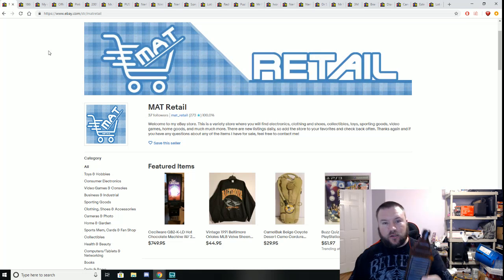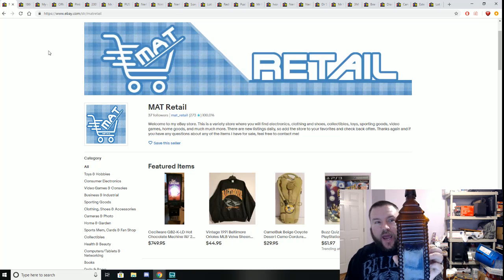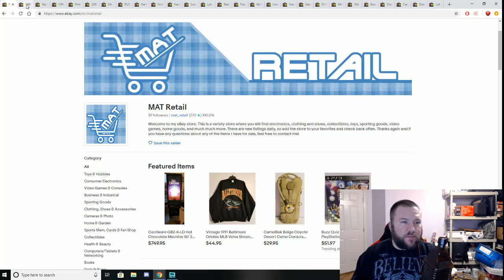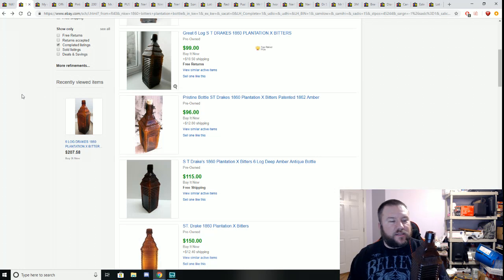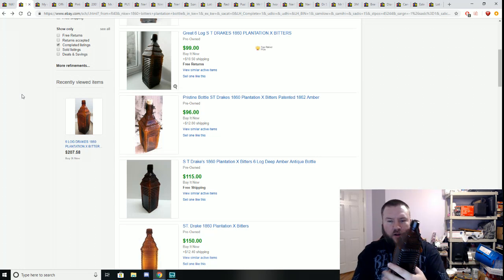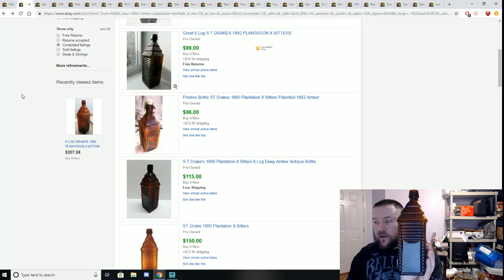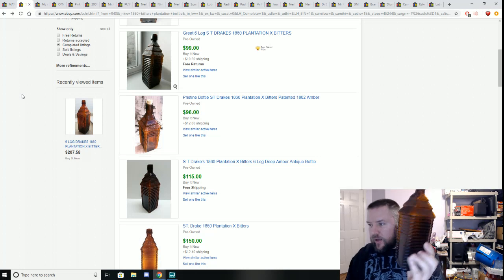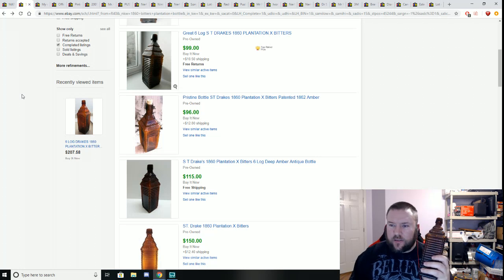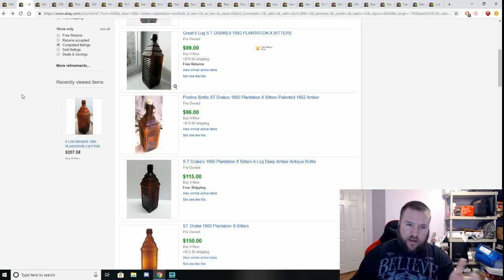But check this out. This is an 1860, actually 1862, I think it's called St. Drake's Plantation Bitters bottle from 1862. This is it here. It's just awesome. I think the pattern is called log cabin. It's got these different looks supposed to look like a log cabin. It's in great condition. There's no chips or cracks or anything. Pretty cool.